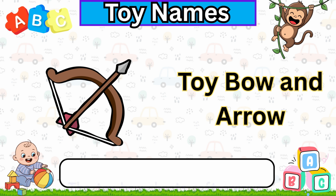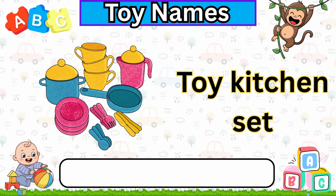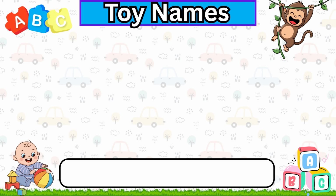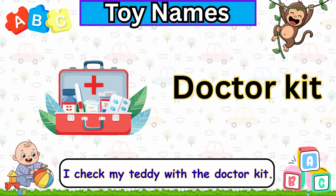Toy bow and arrow. The toy bow shoots soft arrows. Toy kitchen set. I cook with the toy kitchen set. Doctor kit. I check my teddy with the doctor kit.